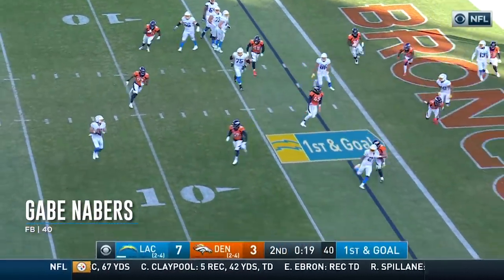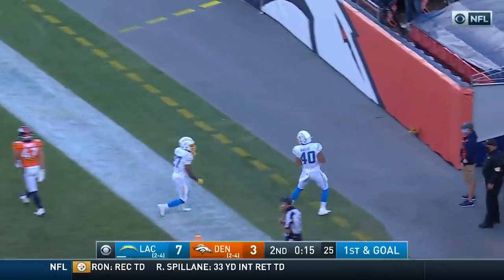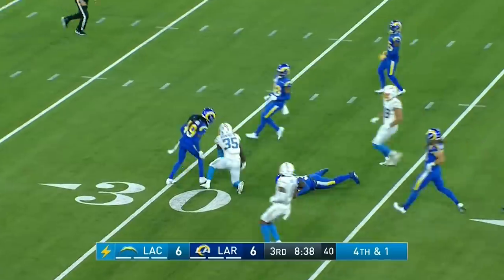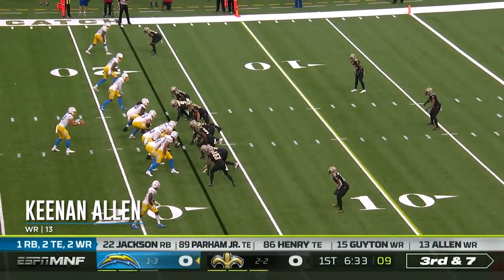Herbert on the move, looking, throwing, touchdown. Well, that's really well done. High formation, set first down and more, Roundtree breaking free. And the first big offensive play. Third down and 7.